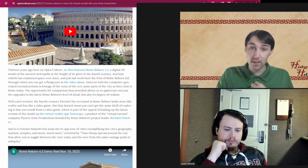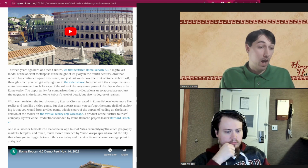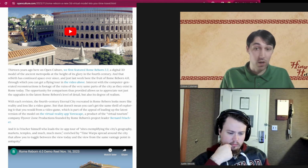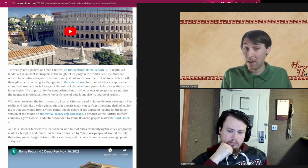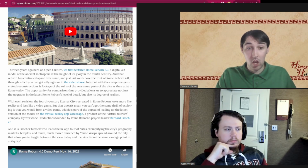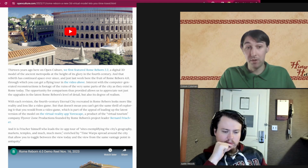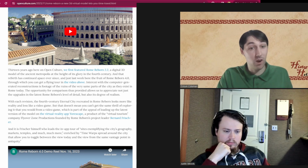What this means is that all the ruins have been restored. The various buildings that now exist under modern buildings have been reconstructed to what archaeologists understand to have been their form and appearance during that time period. This is a very long project. It is under a project leader, a man by the name of Bernard Fischer, who is a very accomplished classical archaeologist whose specialization is in digital reconstruction.